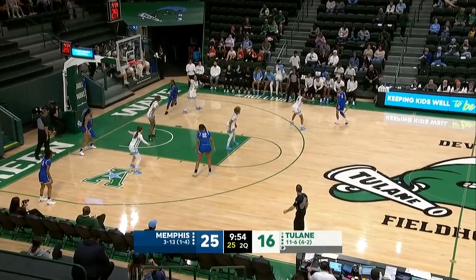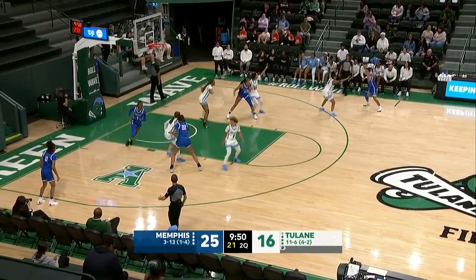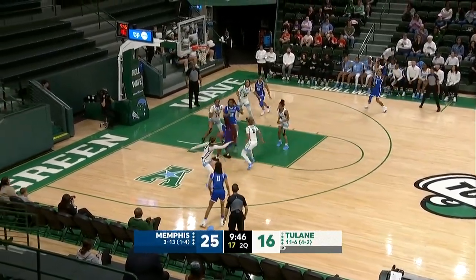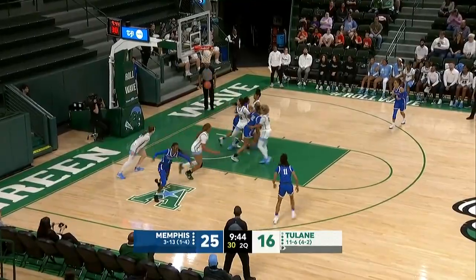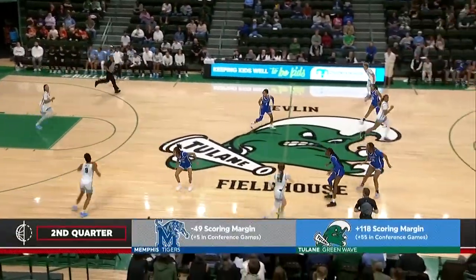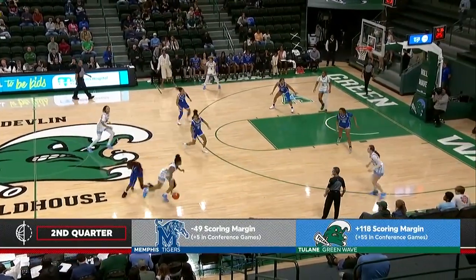2 very different games last year in this series. 80-79 in the game in Memphis in overtime. Memphis won it by a point. It was 54-44 here in New Orleans. We might be there at halftime the way this thing's trending with Memphis scoring at will. Another bucket for Tilly Bowler. It has been a fast-paced game, which usually plays well into Tulane's hands.